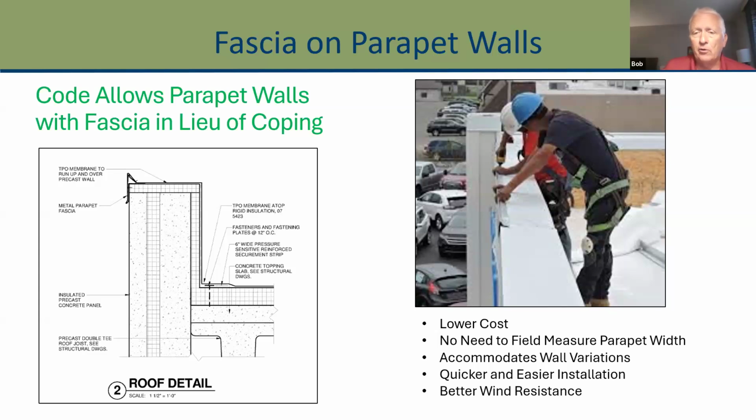It's lower cost per linear foot than coping. You don't need to worry about field measuring the width of that parapet. When you make coping, you've got to make it to the size of the parapet. If that parapet width varies, which they frequently do, you've got to accommodate that with a coping, but you don't need that with a fascia because it's always at the face. It's quicker and easier to install, and you're typically going to get better wind resistance with a fascia system than you will with a coping. You just have that one smaller face that the wind load is applied to, as opposed to a coping that has that whole top of the coping.